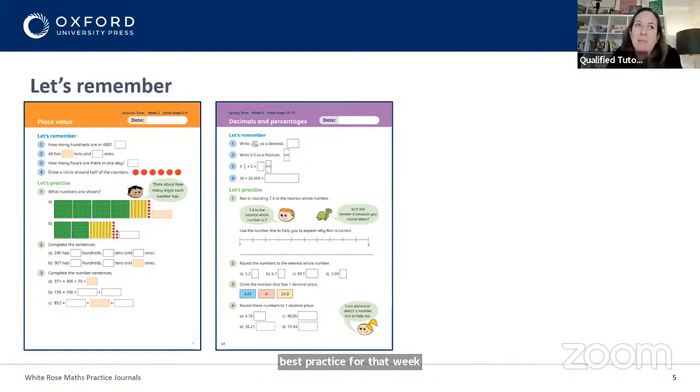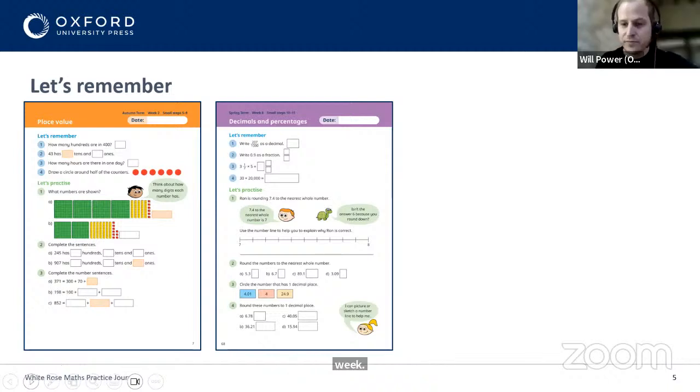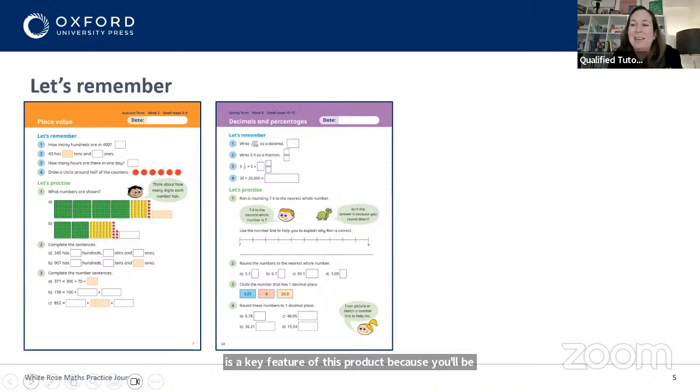So if I was teaching a year 4 student, is a key feature of this product, because you'll get No, I have a lag. Sorry, go for it. Please go ahead. Oh no, I have a lag on my Wi-Fi.